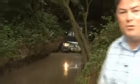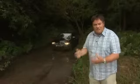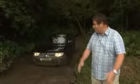I think that goes to prove that no environment is too tough for a Mitsubishi L200. These dealers, service managers, parts managers and salespeople are all heading back to their dealerships now, full of information to pass on to you, the customer. It's been a fantastic day and everyone's really enjoyed themselves.